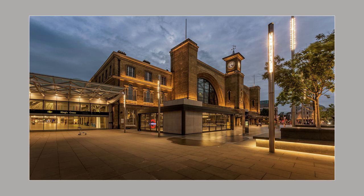Here is King's Cross as it looks now. King's Cross again has been magnificently restored in recent years. It's now been virtually completed, so the station again is looking better than it ever has done since the middle of the 19th century. This is a shot that Ben took in the middle of the night. I think the station clock there says about 20 past four or something in the middle of the night.